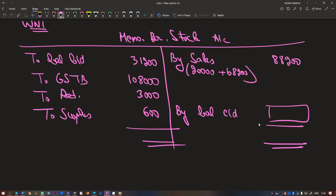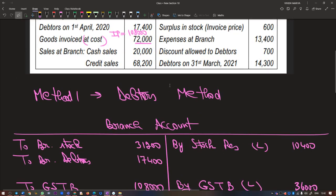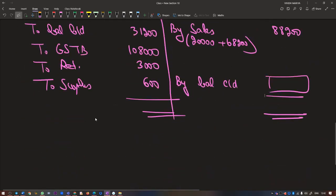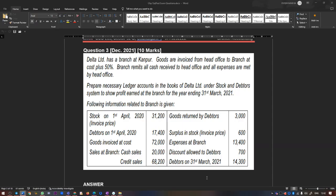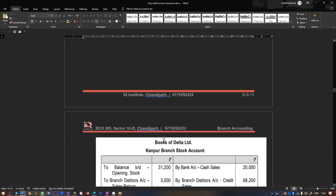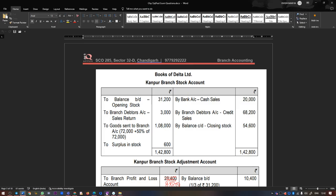So I said 31,200 plus 1,08,000 plus 3,000 plus 600. Is the figure 600 only? Yes. 142,800 minus 88,200, this is 54,600. Let's match the answer. Branch stock 54,600. Beautiful.